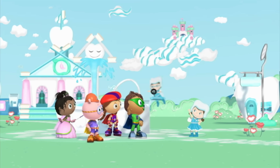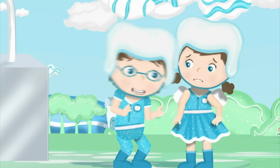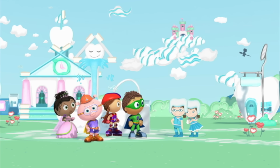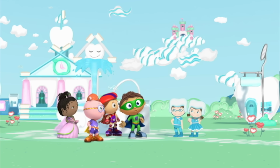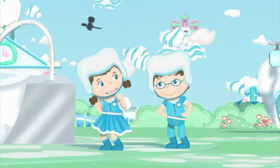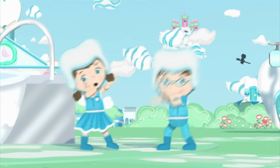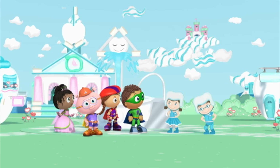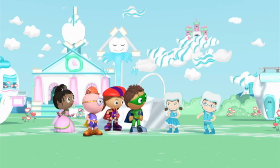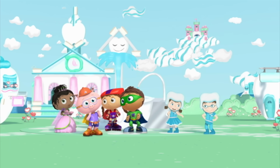Hello! Whoops. Sorry. Welcome to Tooth Fairyville. Thanks. We're the Super Readers, and we're looking for the Tooth Fairy. Do you know her? I'm Flossie, and this is Floyd. And we're the Clean Teeth Squad. We work at the Tooth Fairy's castle and help take care of Tooth Fairyville. If you want to meet the Tooth Fairy, you can come with us to the Tooth Fairy's castle. We can take our toothbrush mobiles.